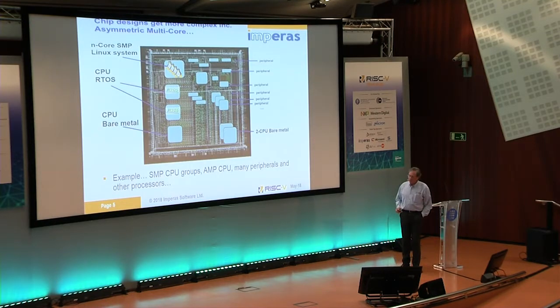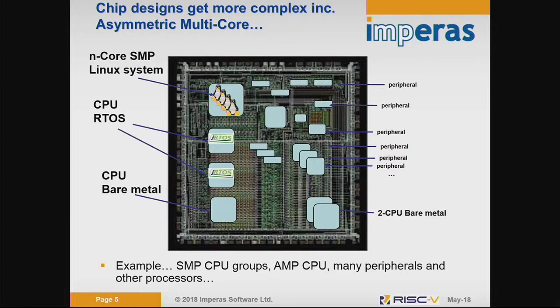If we take a look at a chip, this is a generic chip, just the type of things that people are building. You know, top left, we might have an SMP processor, which is running an OS like Linux. You might, in the bottom right, have something maybe a lockstep processor with 2 cores in it for some reason. Then there's going to be other bare metal, maybe there's other RTOSes and things in there. And then you've got, in any chip, you've also got all of the peripherals, the behavioral components in there, which obviously the software interacts with. And things are getting more and more complex.